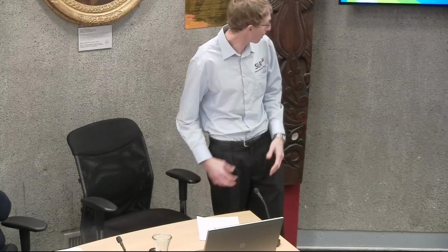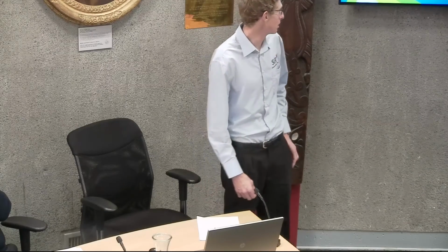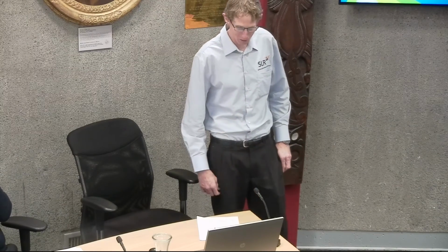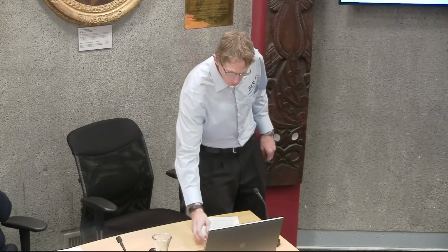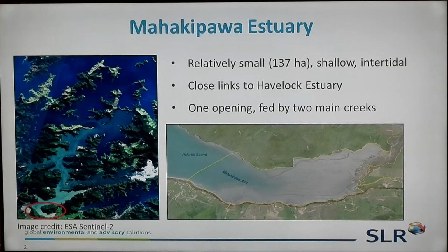Again, Mahakipawa Estuary, so it's kind of where Lee's been talking about. Basically directly opposite is Mahakipawa, around about 138 hectares, so relatively small. Very similar situation in that we're largely intertidal up in the top part here, and then subtidal, and then feeding back into the wider Forrest Sound.